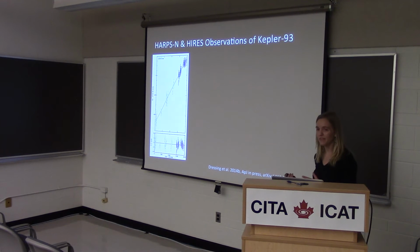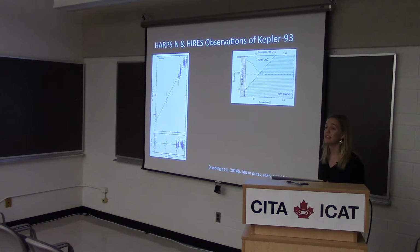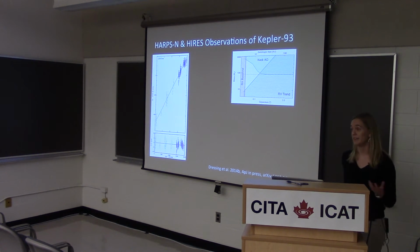Here's a plot showing the RVs versus time. So this is radial velocity versus time in barycentric Julian date. Probably can't read the axes from the back, but that's fine. All I want you to see is that there's a long-term linear trend. That linear trend indicates that there's another star or planet in the system.